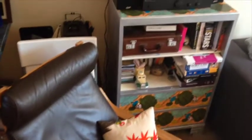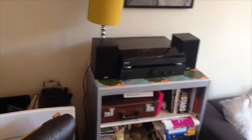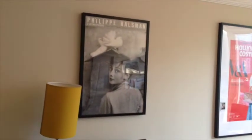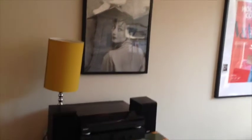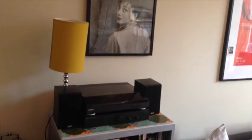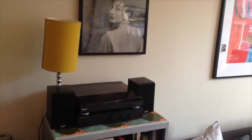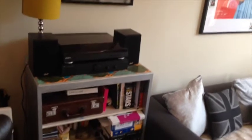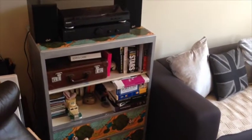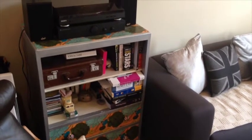This wooden set of drawers and shelves I bought on eBay for 40 quid, did them up, repainted them. Up here I've got my Philippe Halsman print of Audrey Hepburn. I love this print because it's not so staged and it's kind of in the moment. My lamp is from Next and the lampshade's from IKEA, and then I've got my vinyl player there. Some books on music and art, and some other stuff thrown in there, as you can see. And that leather chair is from IKEA as well. Someone gave that to us. I quite like it. It's kind of retro and kind of cool.